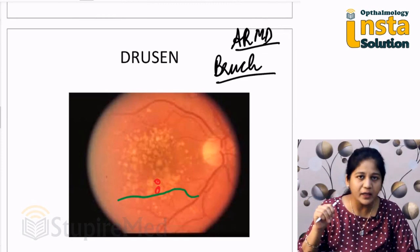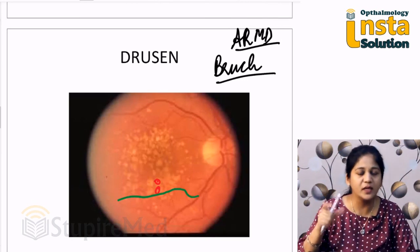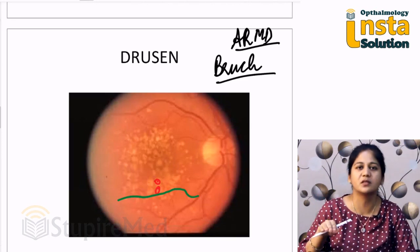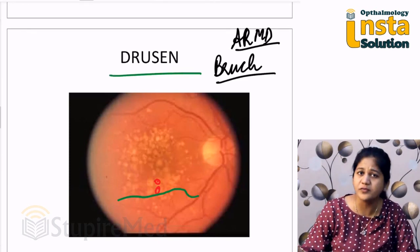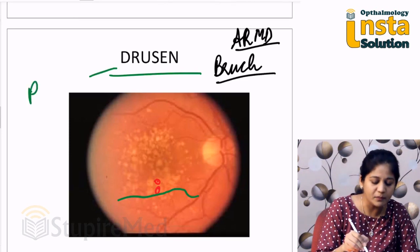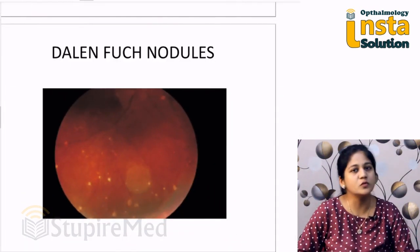But when we see hard exudates, you will not see the vessels. Why? Because hard exudates and vessels, both of them are in the retina. So the view of the vessel will be obscured. That is how you can identify whether this lesion is drusen or a hard exudate of cystoid macular edema. So drusen are subretinal. This is what you have to check. Subretinal.